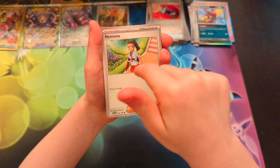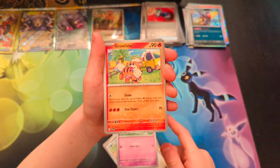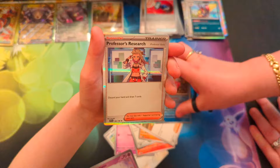All right, we've got Nimona. Okay. Lechonk. Different version of Lechonk. You notice that one's in the water? Yeah. Flabébé. Oh, yeah. Growlithe. One of my favorites. Ooh, beach court. I wanted that one. There's Nimona's house. Sandaconda. Oh, it's Katie. Oh, nice. The Reverse Holo Slowbro. That's a nice card. Reverse Holo Drifloon. And a Professor's Research.